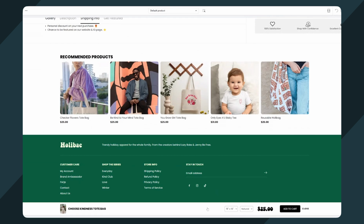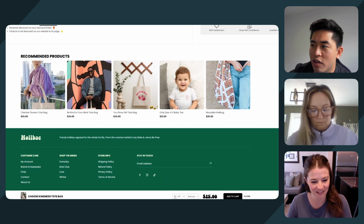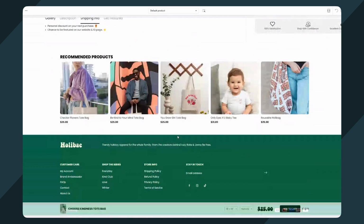As you scroll to the bottom, it brings up this little section here. So it keeps the add to cart button still at top of mind, even when they're away from the product page.